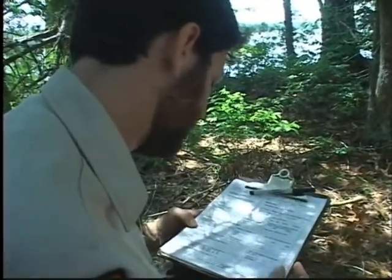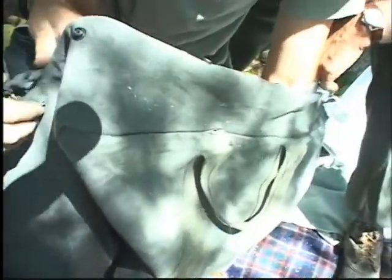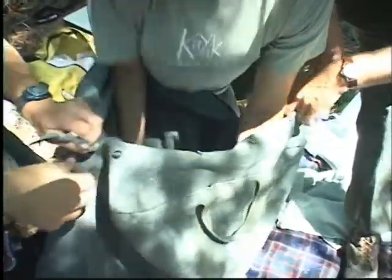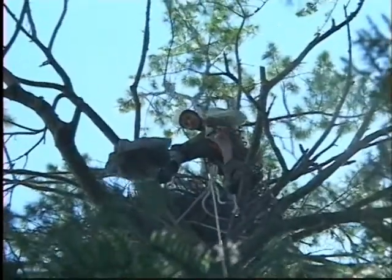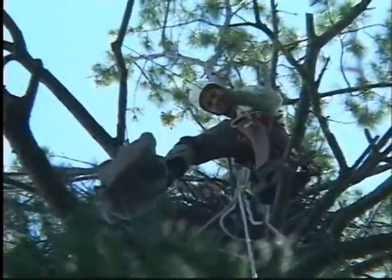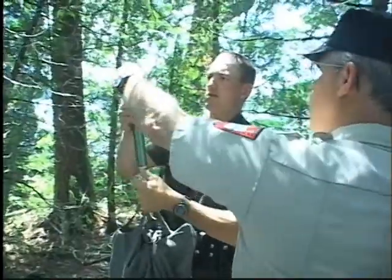Okay. Let's weigh the bag. Actually, one of the easier ways to hold him is like a baby. Okay, bring the bag up around him. Hold on. Let's get his talon down there. Show me. Hold one.